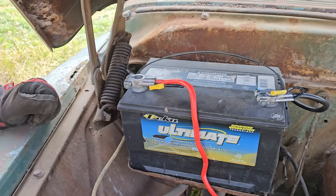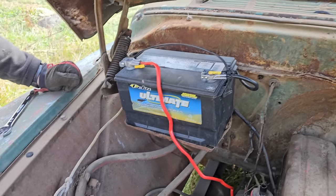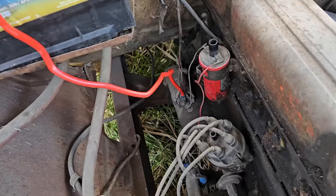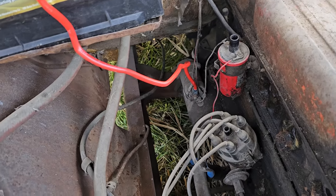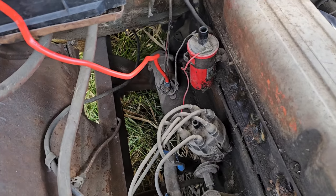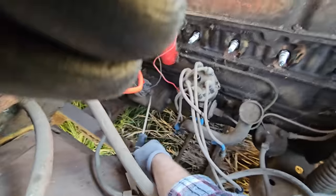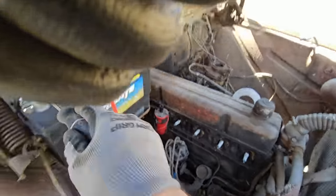Okay, so we had no spark, and we don't have anything drawing voltage right now when it's turned off, so that's somewhat good news. We're gonna jump the starter relay down there and make it so that basically the truck turns over. We're gonna make sure the starter functions in its right way. All right, we're hooked up. We're not tight, but we're hooked up.